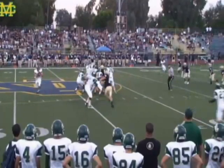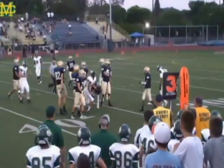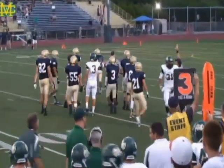Double step back, straight drop back for Briskin. He's running right, he throws right, that is complete in the middle of the field for the Mustangs. That is number three, Morrow.